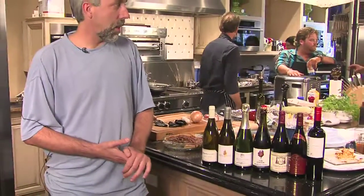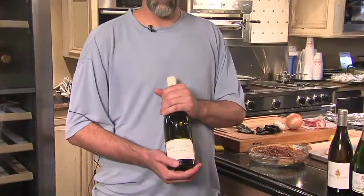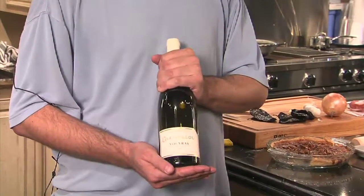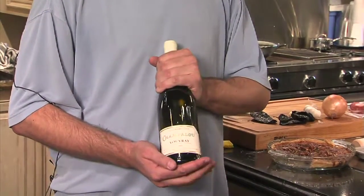So you want to choose wines that are not going to overpower the food. That's what I've done: I've got some wines chosen here that reflect what's going to be at the Thanksgiving table. Start with the Champalou Vouvray here. This is a Chenin Blanc, and we've talked about this wine before. This is one of the best food white wines that I have ever seen. This is my absolute all-time favorite Thanksgiving Day wine. I have it every Thanksgiving.